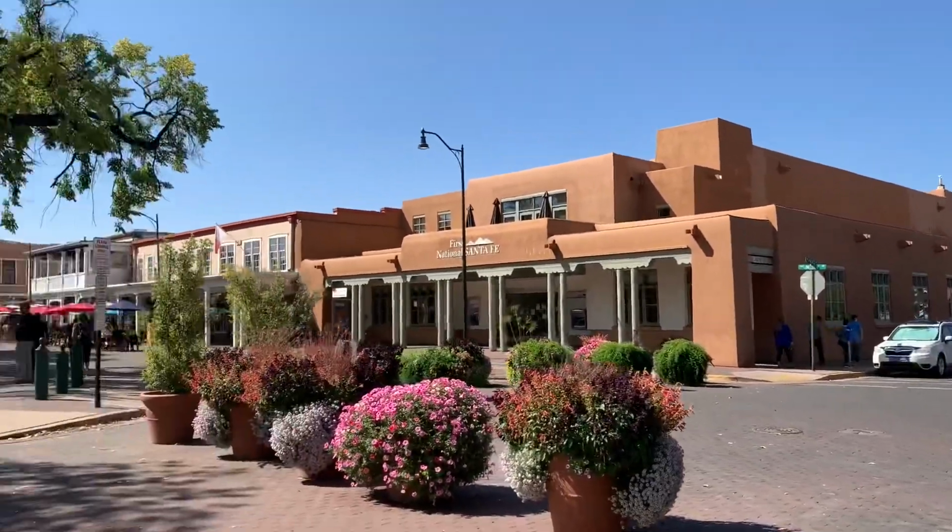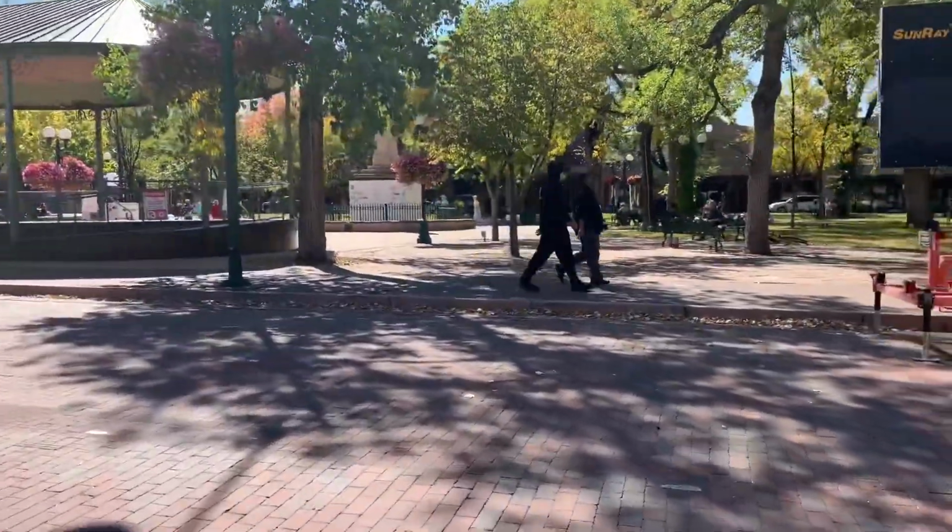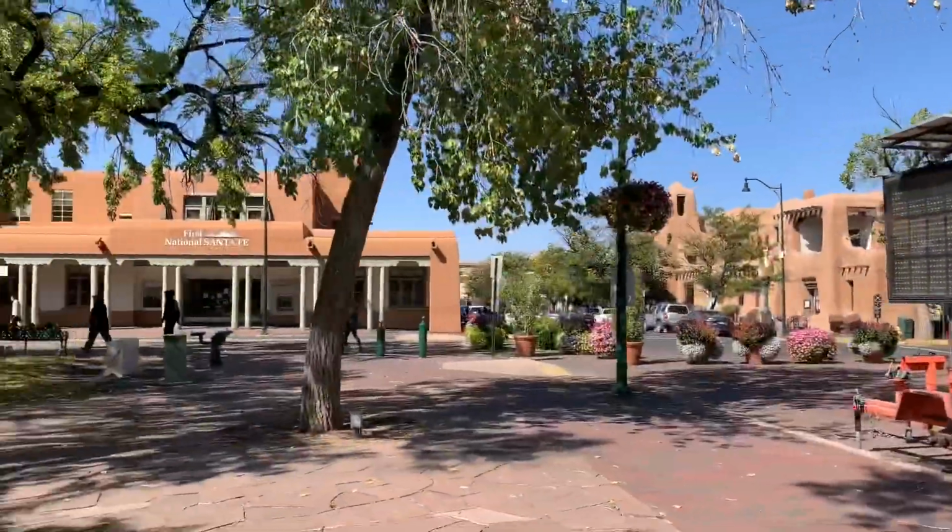The Plaza, which is a National Historic Landmark, hosts Indian and Spanish markets regularly and is surrounded by restaurants, galleries, and souvenir shops.